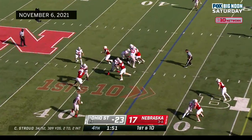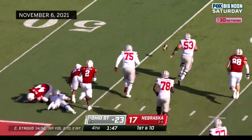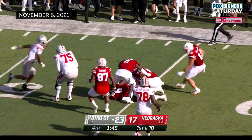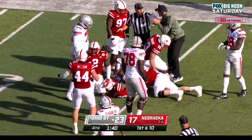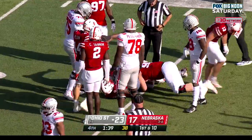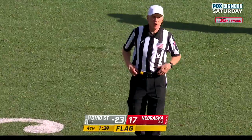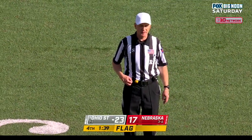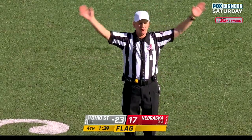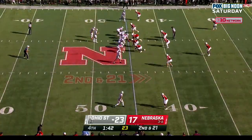Stroud looking. Stroud in trouble. Reversed. And he lost it. Loose ball. Can Nebraska get it? And Ohio State pounces on it. Wow. And a flag. There is no foul on the play. The fumble was recovered by Ohio State. We have a charge timeout. Nebraska, their first. This will be a 30-second timeout.